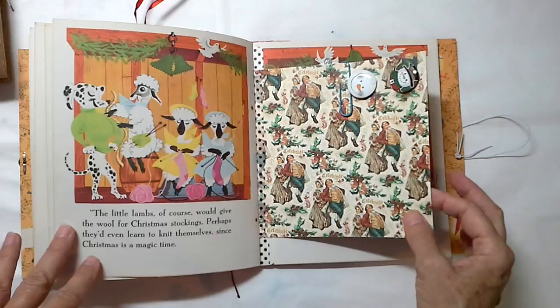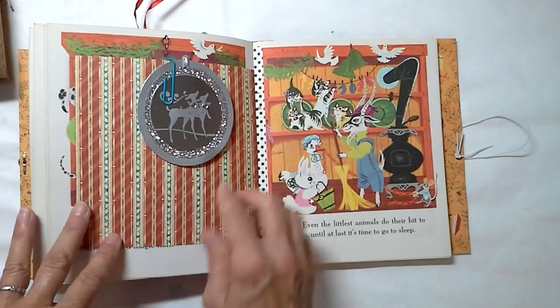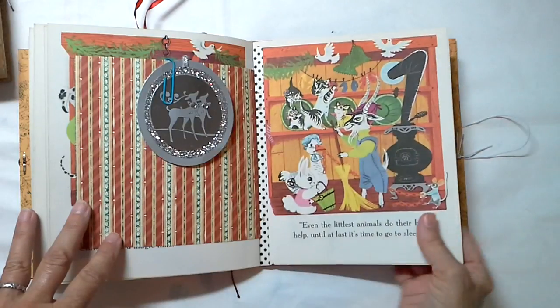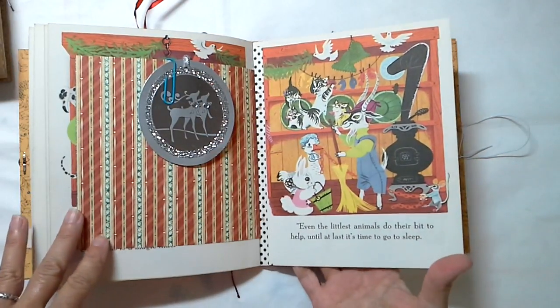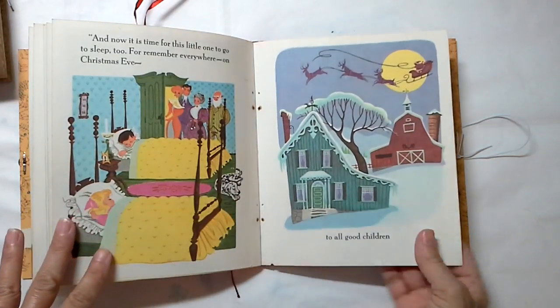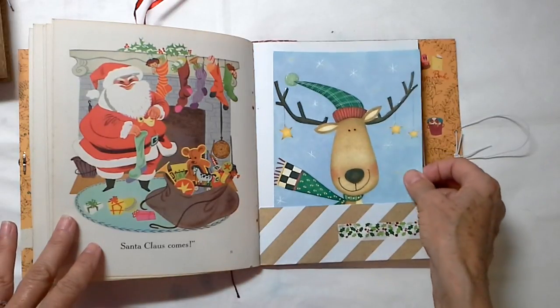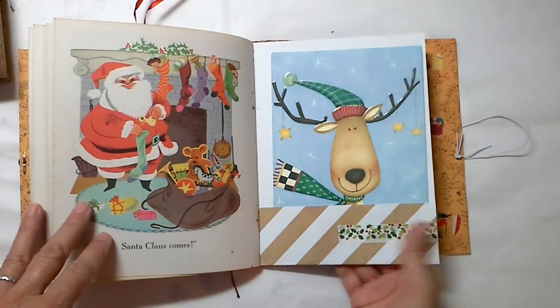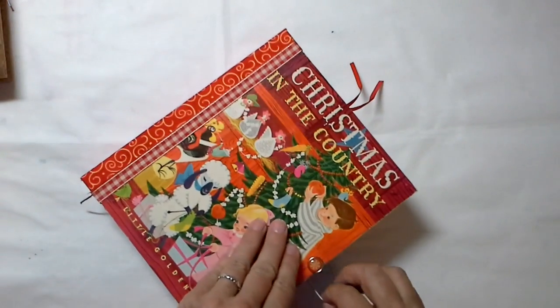Perhaps they'd even learn to knit themselves, since Christmas is a magic time. More papers and bookmarks for you guys to play with, tags. Even the littlest animals do their bit to help until at last it is time to go to sleep. And Santa Claus comes, and another little pocket right here. Well, this is a big pocket for you guys to play with or put things in.